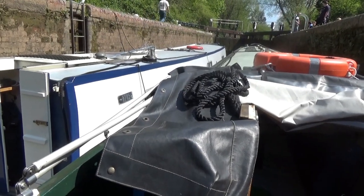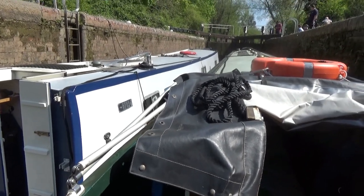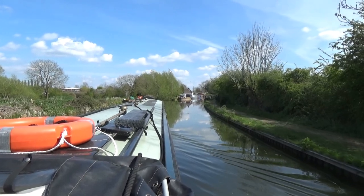Bush lock now, and we've got somebody to share the locks with, so that's great. He's on his own, but he's got off the boat and he's doing his side, so that's nice. Yeah, it's not a lot of space. Oh, there is space. Now approaching Kilby Bridge.